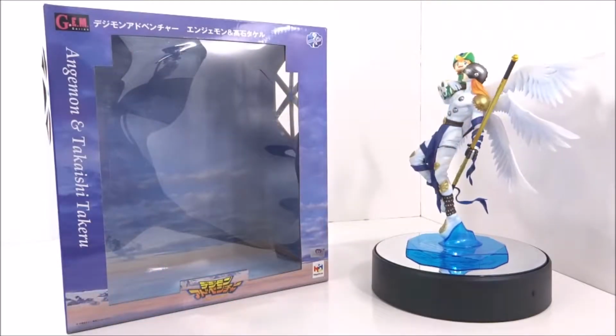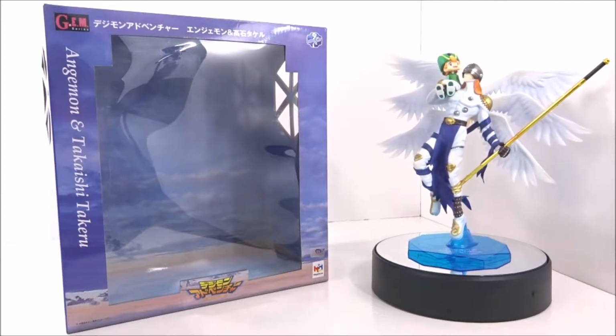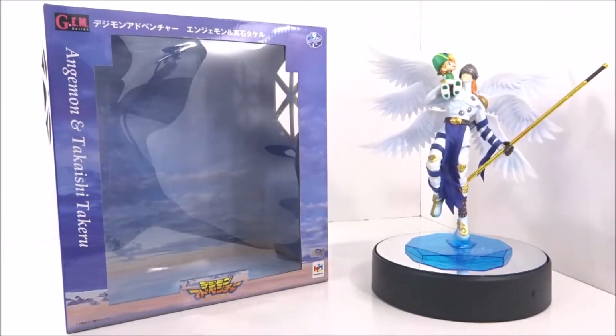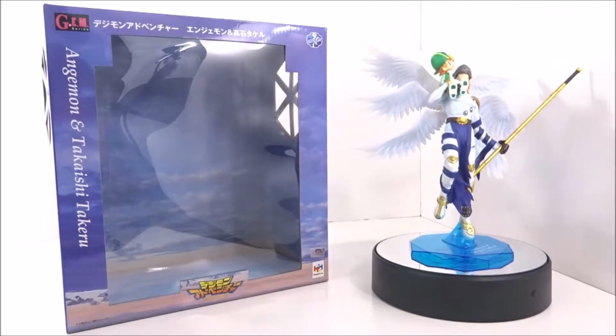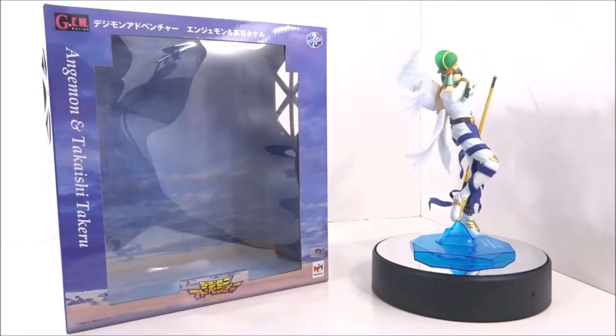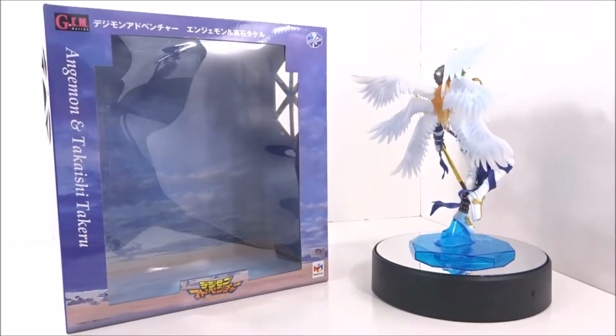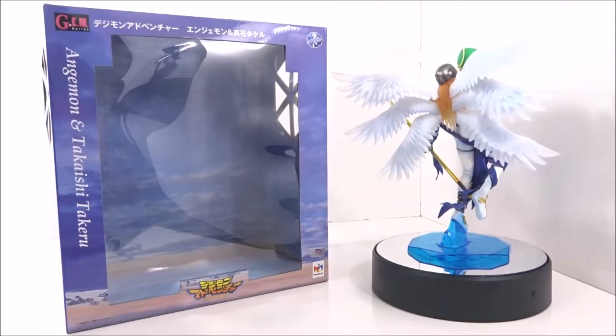Now this figure is one of my top favorites. Not only was it a gift from my family, but also from my favorite Digivolution set. Magnagemon is my favorite Digimon of all time, so getting an Angemon is just a delight. You know, I'm a very proud owner of this figure, and what I like too is that Angemon's bond with TK is something that we all strive for. You know, someone who will always pick you up when you're down.